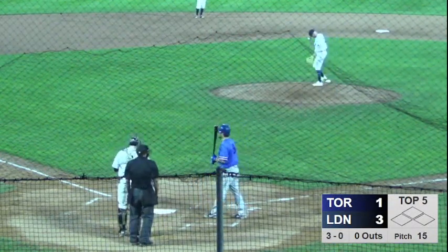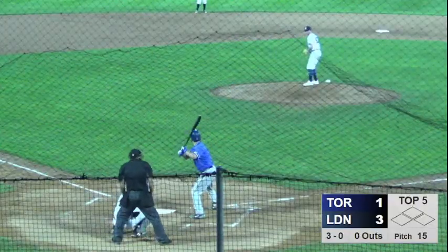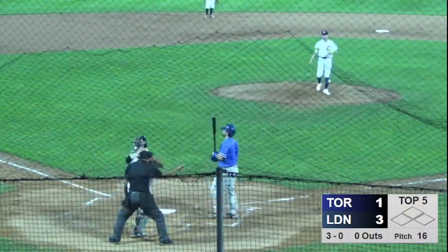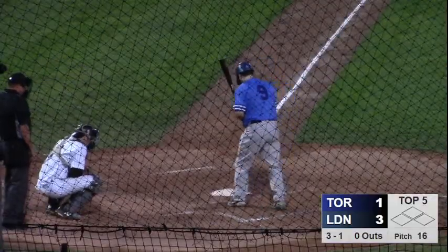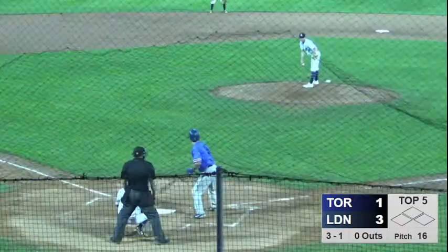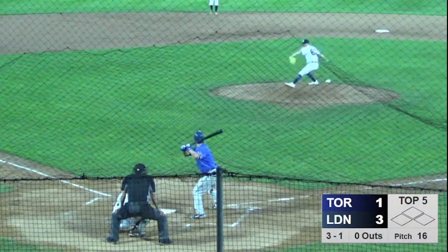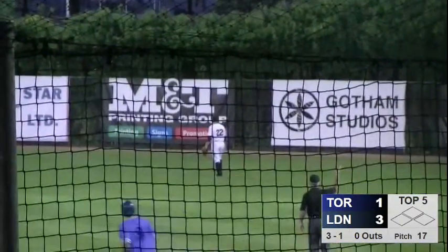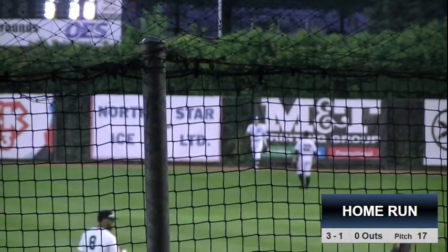3-0 now to the leadoff man in the inning as Farrington falls behind. Look now, delivery. Righty gets one across there. 3 balls and a strike here. This one hit in the air, right field. Reichstein doesn't see it, but that's because it's about 20 feet over the wall in right. A solo home run to lead off the inning.